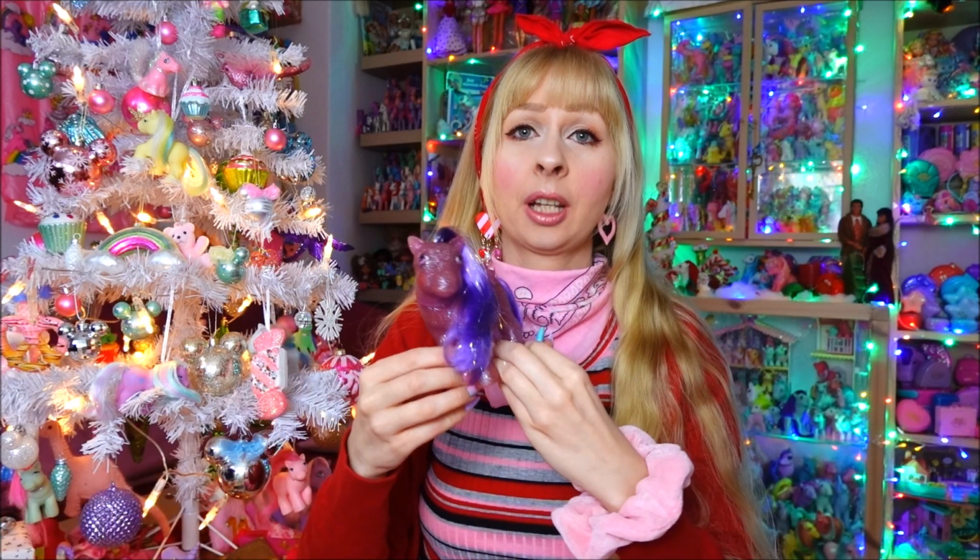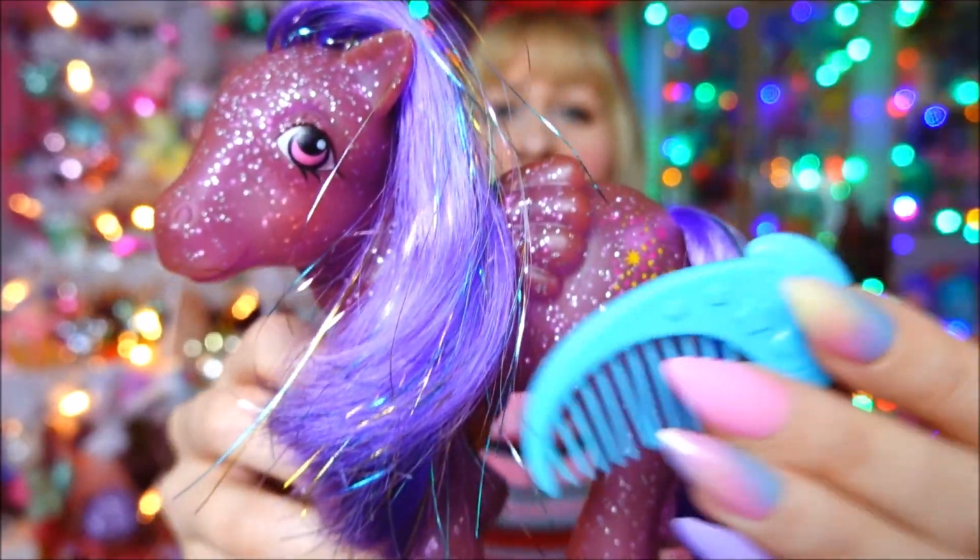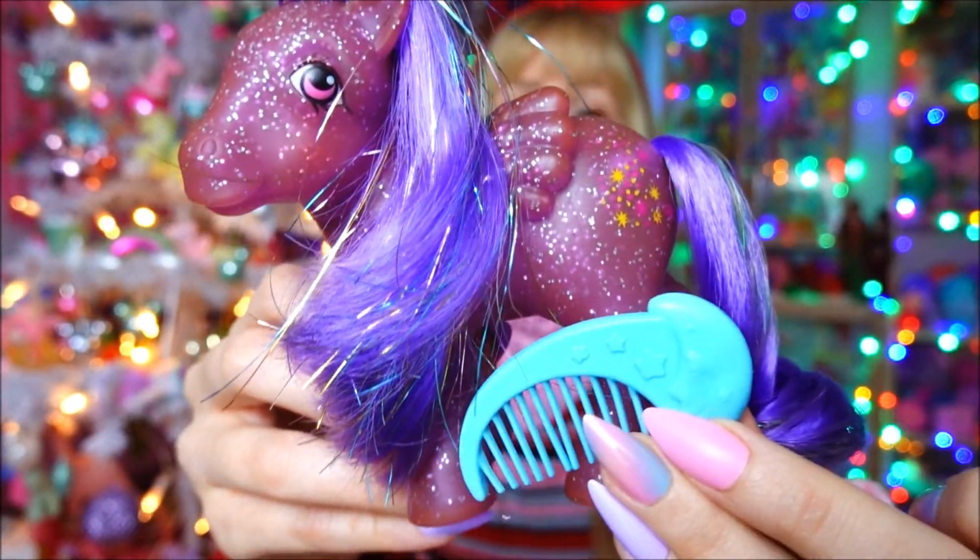And then there is a third color, which looks completely identical to me to the second color that I said it could be, and that goes to three or four different ponies. One of them could be Twinkler from the sparkle ponies. So that could be her comb.